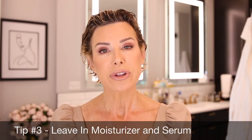Now let's talk about what we're going to do out of the shower. Again, product driven, but here is technique. I need a leave-in moisturizer for the hair, as well as a leave-in serum or oil. That's what helps me tame my frizz without it looking oily and greasy. The first one that I'm going to use is a product by Goldilocks. It's called Ultra Hydrating Leave-In Conditioner.